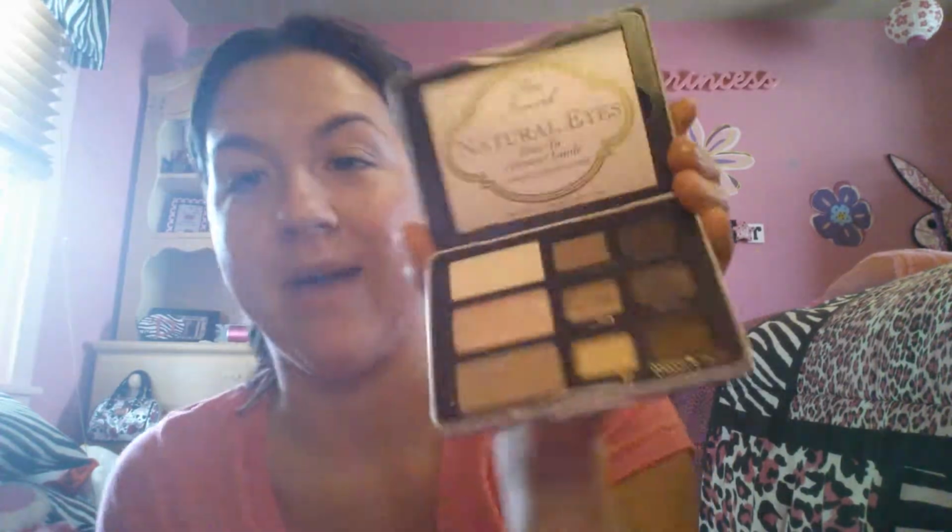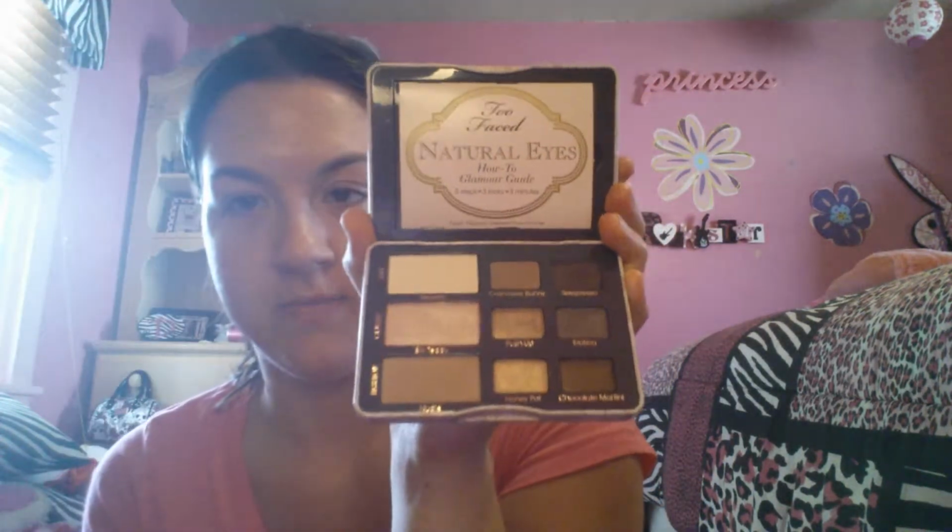Okay, next one I have, this is kind of new. It's the Too Faced Natural Eyes. They used to have this packaging. They don't have it anymore. It's now the tin packaging. So, and I think they changed 3 of the colors in here. I forget which ones they are. But this is what the palette looks like, the colors. This actually won, I think, best palette for your wedding day, just because it's a natural palette. So, this is still new.